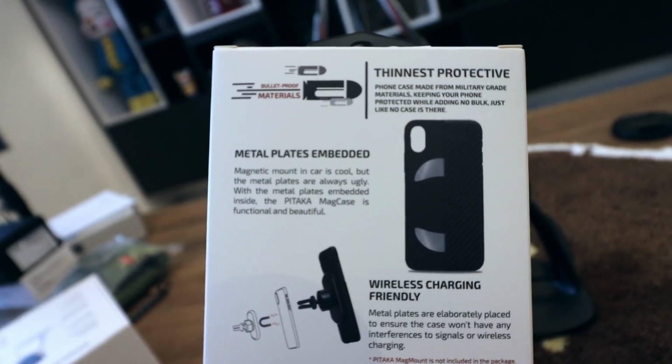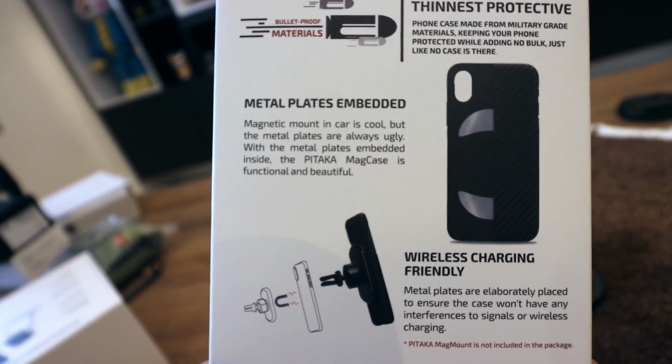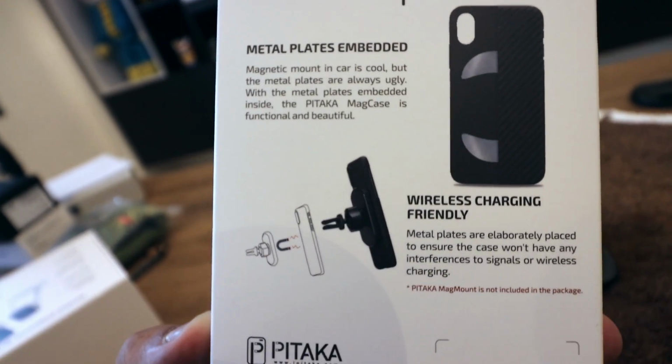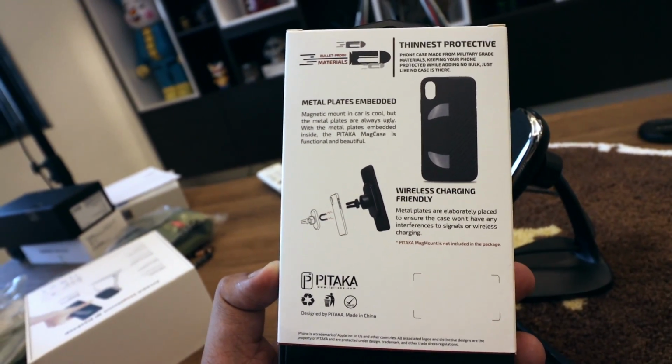So this, well, the phone case. This is the PITAKA mag case for the iPhone XS Max, which is my iPhone that I currently have with me right over here. So what's so special about this one? It has metal plates embedded at the back for wireless charging. So it is wireless charging friendly, and it just looks super nice. I mean, let me just pop this open so you guys can get a better appreciation for it. Oh man, it's just so sleek.